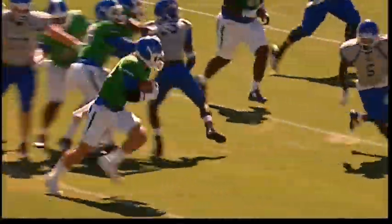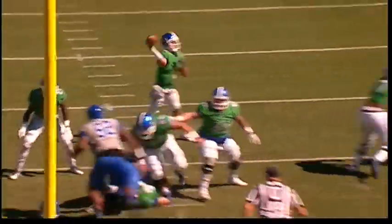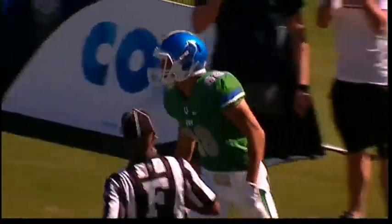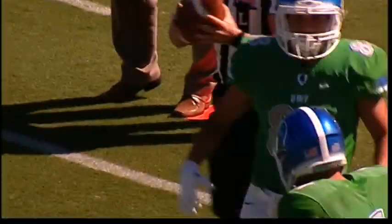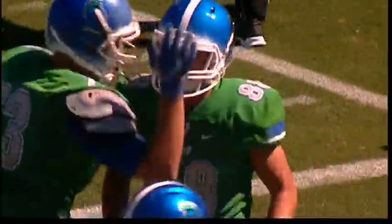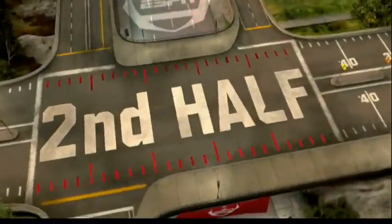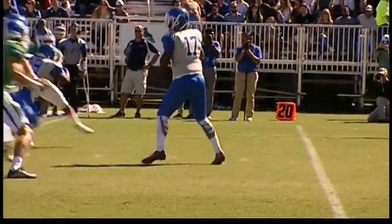The ball is tipped and intercepted, I think, by Norwood. And this will lead ultimately to a score. There's a little hitch route to the outside right there to Lieto, which will make it 10-0. And now after a really controversial play, there will be an attempt for a field goal, but it'll be blocked. So we'll be 10-0 at halftime.